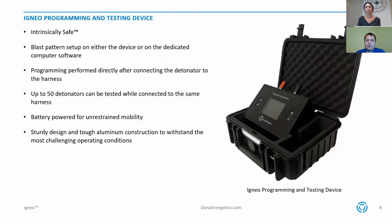So on site, the programming of the time delay is performed directly after connecting each detonator, tested while still connected to the harness, giving the operator the peace of mind that each detonator is correctly programmed and wired. We can connect a maximum of 50 detonators to the same harness to be checked together. The device is battery powered for unrestrained mobility. It has a sturdy design and a tough aluminum construction and can withstand even the most challenging mine site conditions.